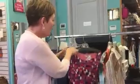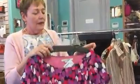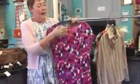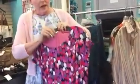This is a British brand I really love. It's called Bowden. They're primarily a catalog company. They also do a lot of prints. And I'm going to have Patty zoom in again and show you.